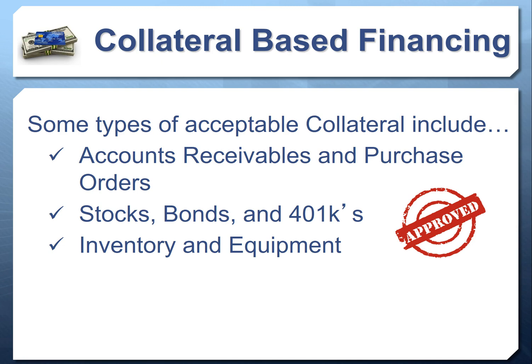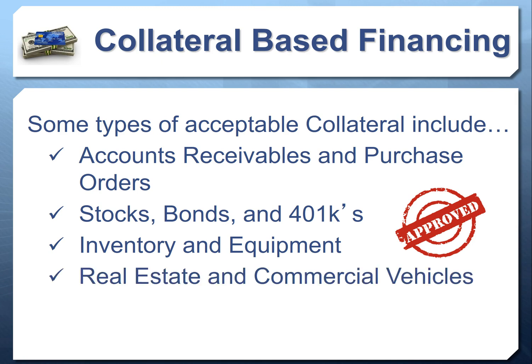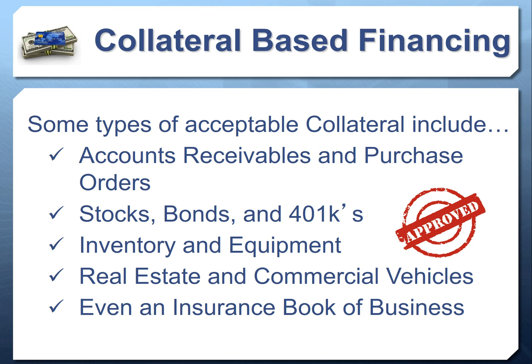So maybe you own a big piece of equipment. Maybe a relative or a friend or a family member has a big piece of equipment that they're not using. Well, you can use that as collateral, borrow against it to get low interest rate financing. Maybe you have commercial real estate that you want to borrow against, or you want to buy new commercial real estate. Maybe you have commercial vehicles that you own that you want to borrow against, or commercial vehicles that you want to buy, or maybe it's an 18-wheeler truck if you're in the trucking industry. Well, there's all kinds of specific financing for that as well. Even an insurance book of business.